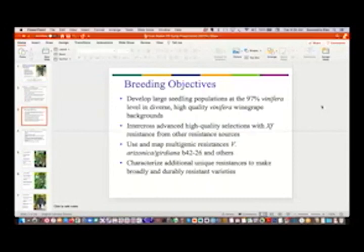So our objectives were to develop large populations up to the 97% vinifera level in diverse backgrounds as well. We wanted to integrate different forms of PD resistance and stack them if we could, and that required mapping and understanding how these genes work and where they are in the genome. We have a long way to go with that, but we're moving very rapidly in that direction.